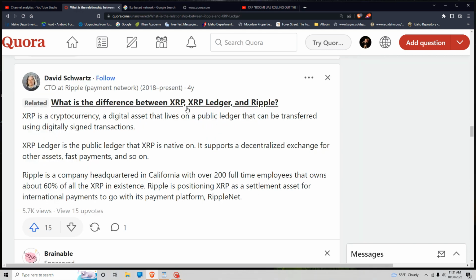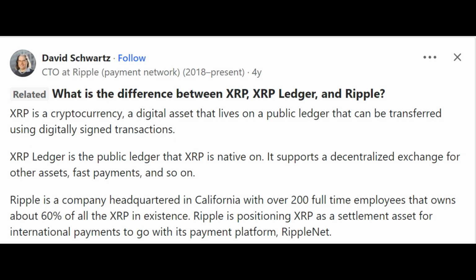What is the difference between XRP, XRP Ledger, and Ripple? XRP is a cryptocurrency, a digital asset that lives on a public ledger, which is the XRPL, that can be transferred using digitally signed transactions, just like we can do with other cryptocurrencies, like Bitcoin on the Bitcoin blockchain. XRP Ledger is the public ledger that XRP is native on. So XRP Ledger, the ledger being like the blockchain, and XRP is the coin or the token that's used on the ledger. It supports a decentralized exchange for other assets, fast payments, and so on.